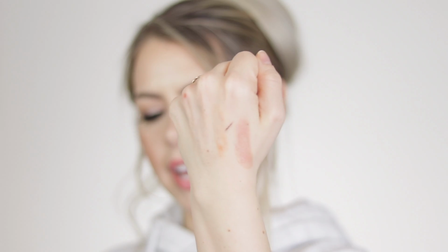So this definitely has a little bit of a tingle to it and just wears really, really pretty on the lips. It's definitely more of a lip balm with just a tiny bit of color. I'm just going to swatch it so you guys can see on the back of my hand. It's barely there, but really pretty.